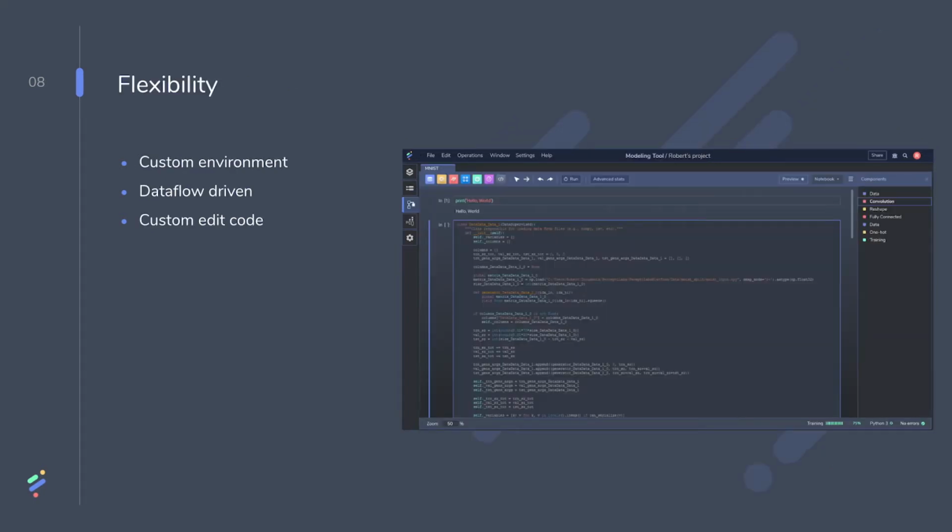We keep it flexible by making it possible to work in code and with our visual modeling tool, all in the same platform. Users can run on their custom environment. We provide a few dependencies like TensorFlow, but it's very easy to decide which frameworks to run on, so it's customizable. And by having it data flow driven, we keep the same flexibility as if users are working with code.